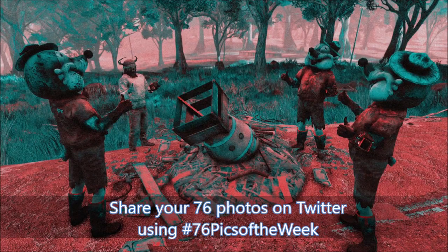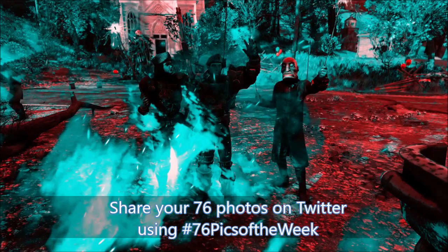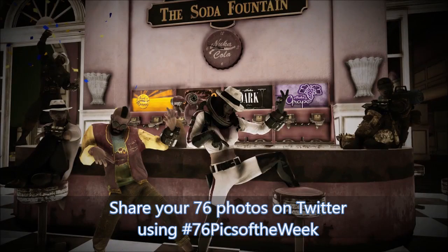But if you are completely new to Twitter and you want to know how it works, after you have a Twitter account, at least on the phone, there'll be an option to click on this little feather icon. Once you click on that, you can then attach a photo, and then in the text box you would put in hashtag 76 Pics of the Week. Once you send it, I should be able to search it using the hashtag and find all of the photos that everybody's shared.